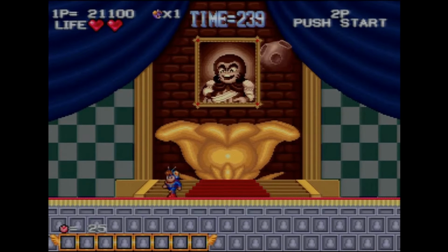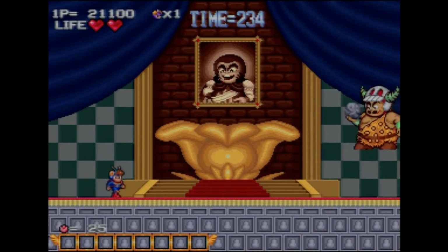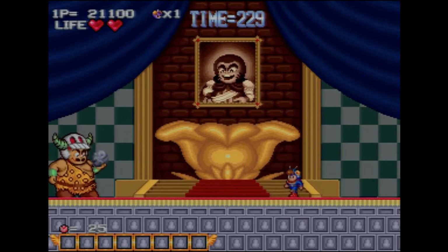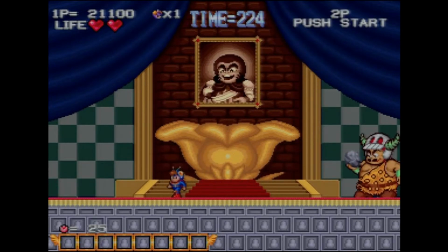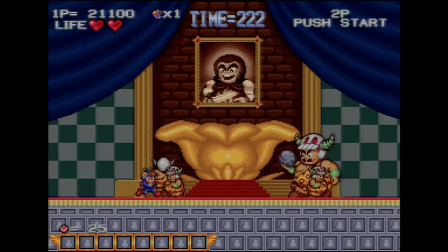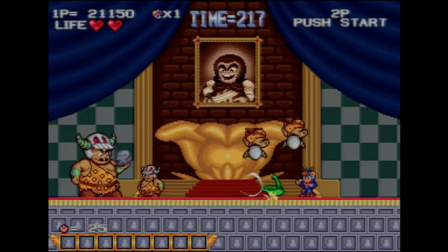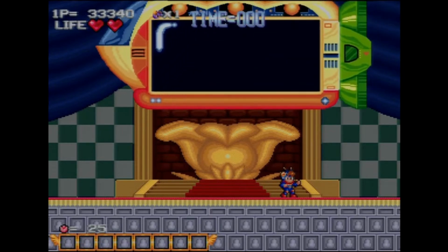So this is the first boss of the first stage. The idea is, much like that earlier boss, you've got to hit the things he throws at you, pick them up and throw them back at him, and try and stay out of his way. It's not too difficult, although it does get harder as he throws more of them at you. But that, of course, also gives you more ammunition. And there we go. That's the end of that round.